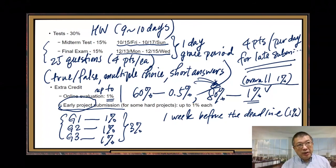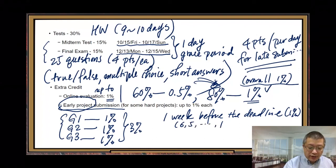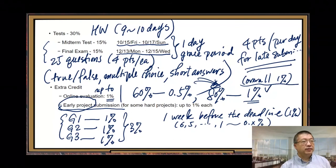But some of you may not submit that early, but just a few days earlier. Then I will do scaling. For example, you may submit 6 days, 5 days, even 1 day early. Then you will get 0 point something percent. So I will do reasonable scaling. That's why I say up to 1%, the largest percentage number you can get. But if just a few days, then you get a fractional number of percent.